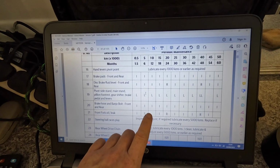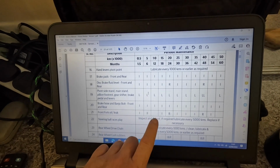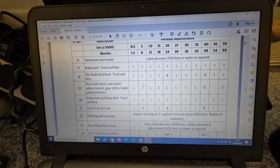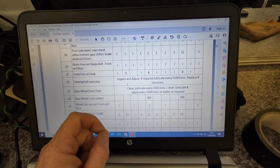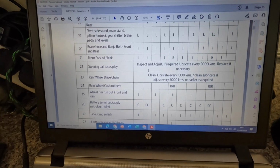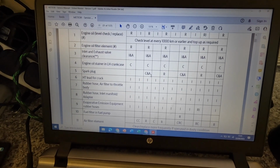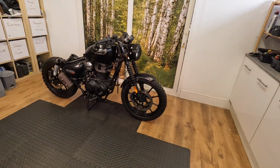Lubricate side stand, check the brake hoses. Oh, it says replace the fork oil. I don't think I'm quite set up for that at the moment because I didn't buy any. Inspect the chain, clean and lubricate. Check the wheels. All the kind of things you should just sort of do anyway. So, those are the things we need to do to that.